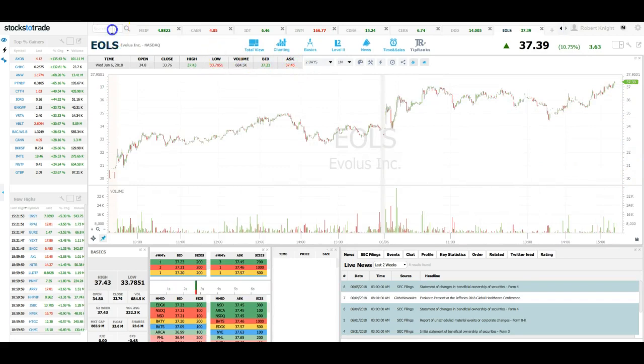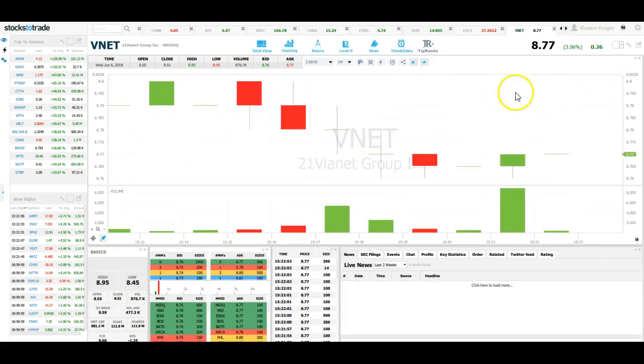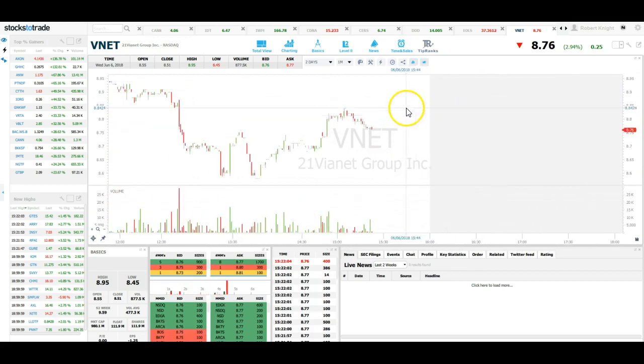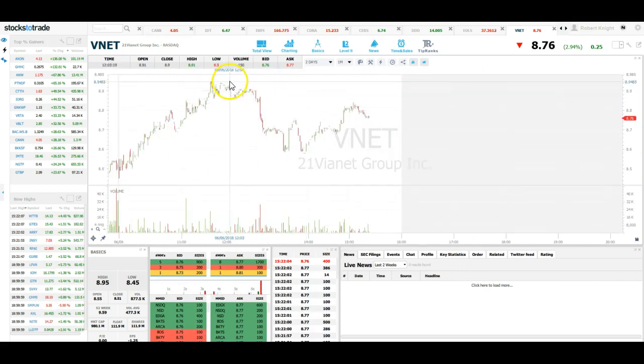The VNet. VNet we're long at 808, and I have a target of 9 and 950. So did it hit the 9? Not quite. Yeah, it hit 896. So we're 4 cents short of selling half the position on VNet. So that's a buck gain, but then we'll just keep moving those up. I think I moved the stop up on that now to be under 8.25.